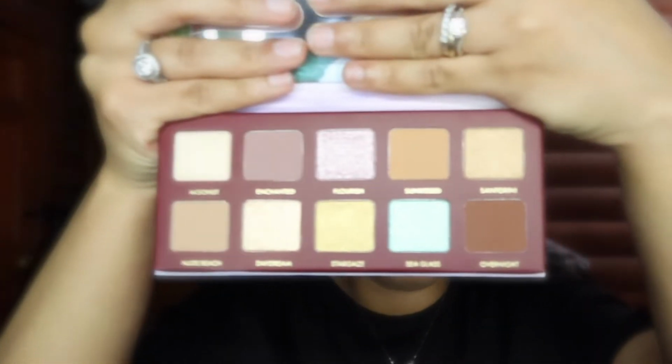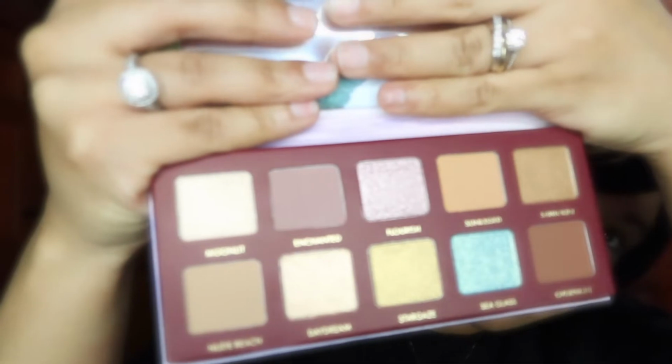So again, this is the Wondrous Escape Eyeshadow Palette. This is what it looks like. It's the same as the little carton thing. It's cute. It's giving me a vibe, a little something. Okay, and this is what the palette looks like.